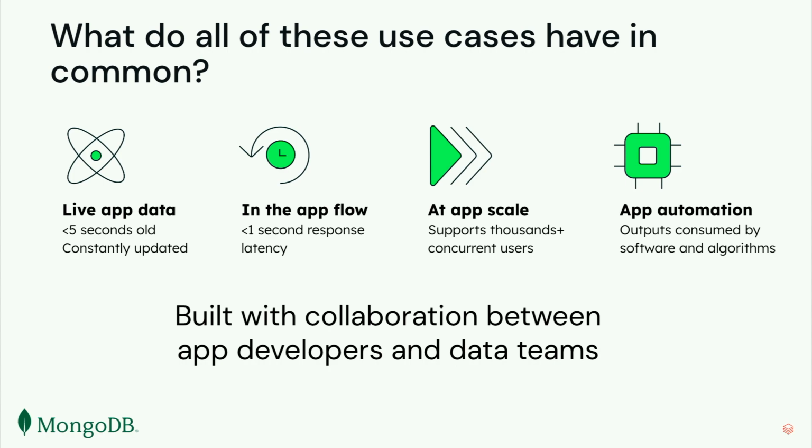So, we're not running a few heavyweight queries to power dashboards. These are queries that are servicing thousands of concurrent users simultaneously, or maybe more. And the outputs are driving app automation. They're consumed by software, by models, by algorithms that are built by, or in collaboration between, developers and data teams.